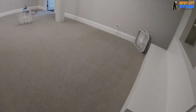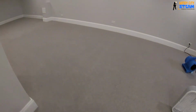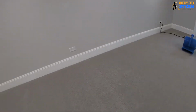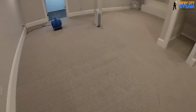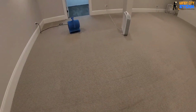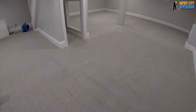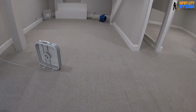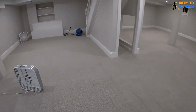Hey guys, so this one actually went really well. I actually think this is probably about 75% dry already. I'm shouting because I'm talking over the fans. All this stuff back here is dry. This area here is still kind of moist, but really no need to even pull up the carpet. We're just going to blow it on the surface.